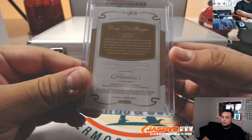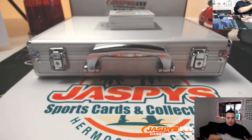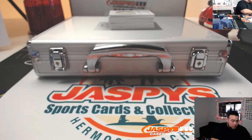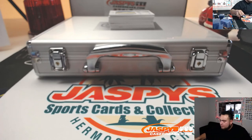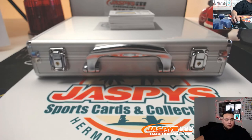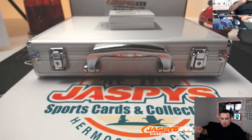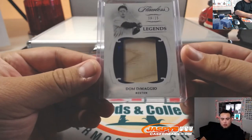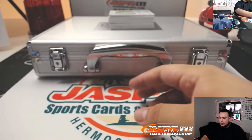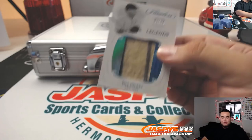There you go. So let me actually double check. Is that Boston? If that's Boston Braves, that should be going to the Atlanta Braves. Let me open up Cardboard Connection. Or is it Boston Red Sox? If it's Boston Red Sox, it's going to go to Boston. But it's Boston Braves. That should be going to the Atlanta Braves. No, it's Boston Red Sox. Okay. Cool. So I go Red Sox, and that's random number block, actually. Or no. No, Ed has the Boston Red Sox. There you go. Very nice. We got another Legends, and that's Bill Dickey for New York. 1 out of 25. Yankees going to Hans.